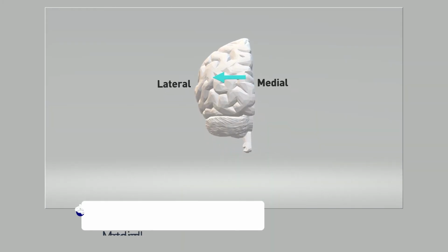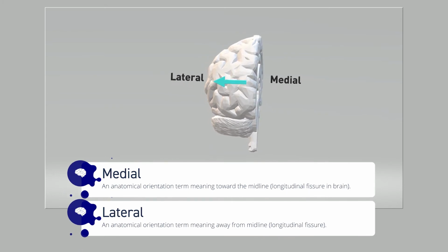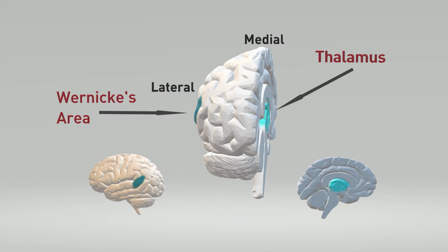We use the term medial to describe objects close to the center of the brain, and lateral to describe objects far from the midline. As an example, a structure called the thalamus is medial to Wernicke's area. As you might have guessed, you can combine these terms together to say something like, X structure is medial, dorsal, and caudal to another. Okay, so that was a lot of vocab, but knowing these brain regions will help you understand and participate in neuroscience conversations.